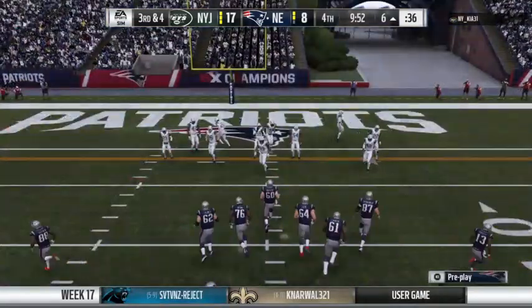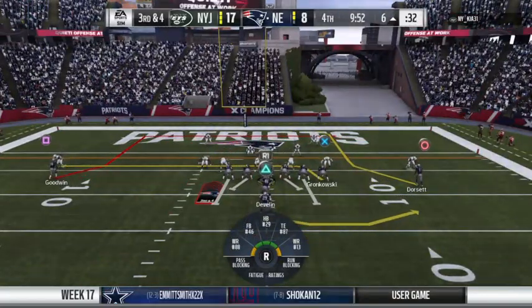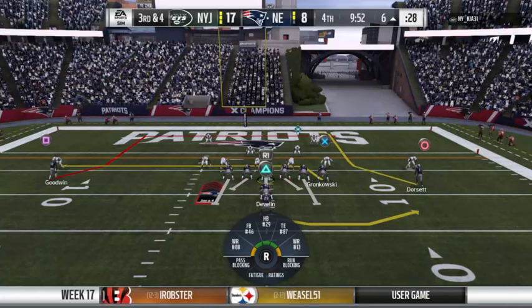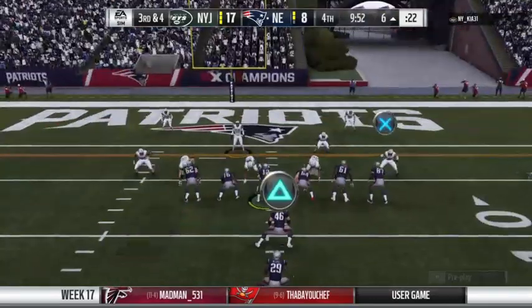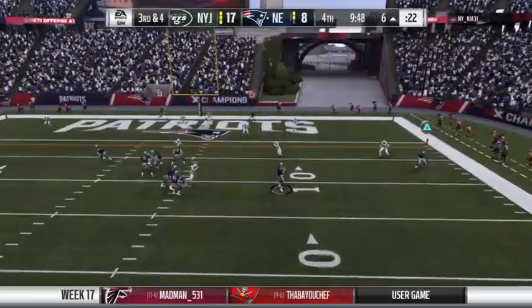New England on 3rd down. They're at 50%, 4 for 8. This is 3rd and 4. Throwing now is Brady. Flush to his right.